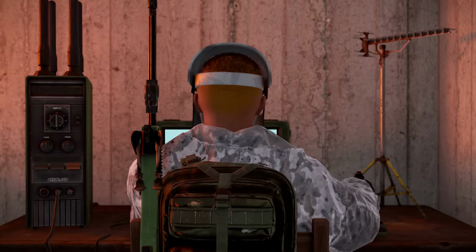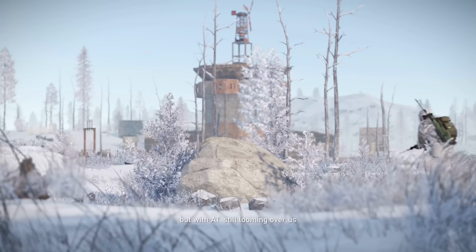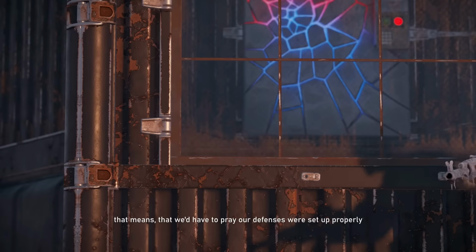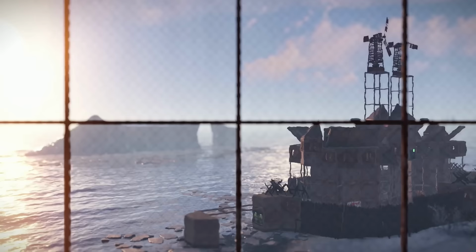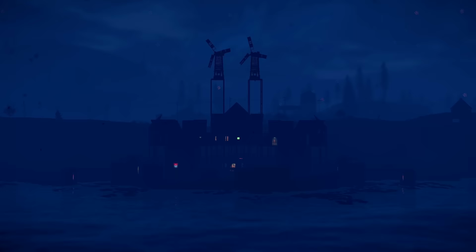This was one of the most eventful days I've ever had in Rust. We really won. Stevie and Sinks worked non-stop today to make sure the base was as secure as it could be, and we prayed that we would last through the night. But with AT still looming over us, we were sitting ducks out here in the middle of no man's land. I doubt anyone would bother coming over to counter if they heard boom this far out. That means we'd have to pray our defenses were set up properly, because they would be the only chance we had to wake us up and get us in the fight. It was 2 o'clock in the morning.